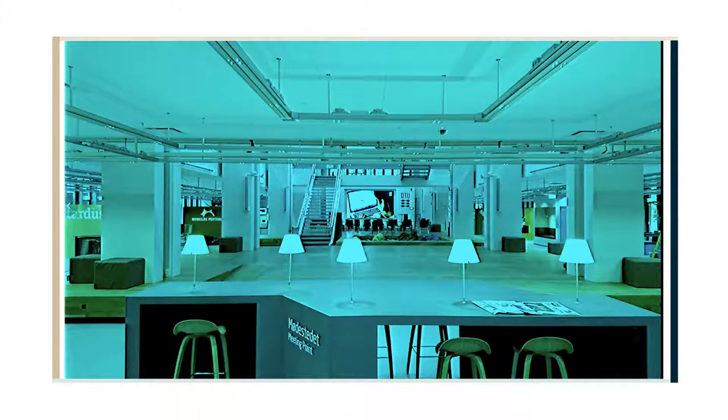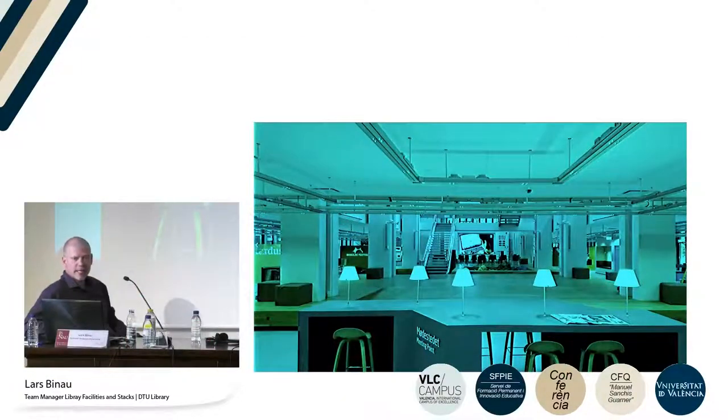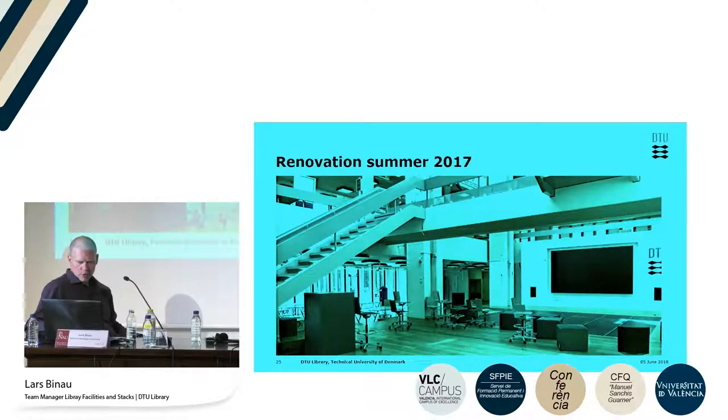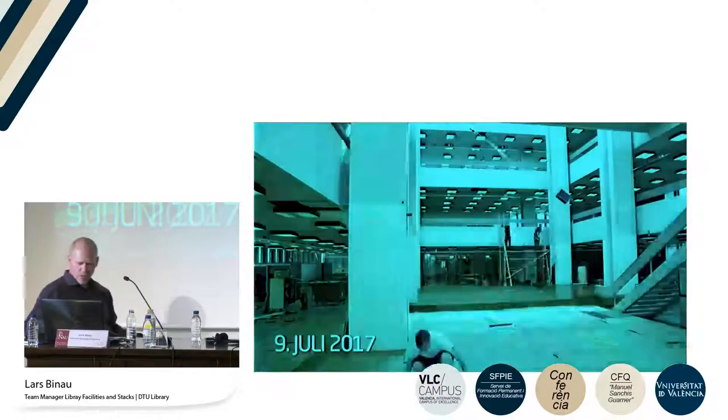Right here you can see up in the ceiling we have put up cable channels where the lighting is put on, and that is part of the infrastructure that's very important for our smart library, because then you can put up sensors very easily. You can just put them up there and there's power right there. You don't need an electrician to come and put up new sensors. So we put together a small video of the renovation.